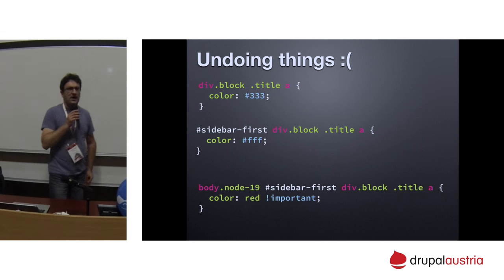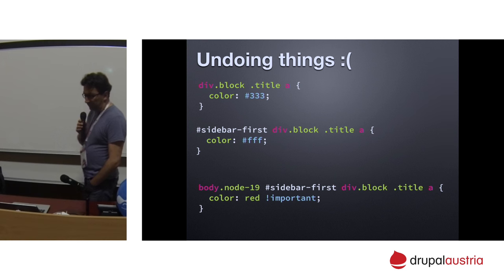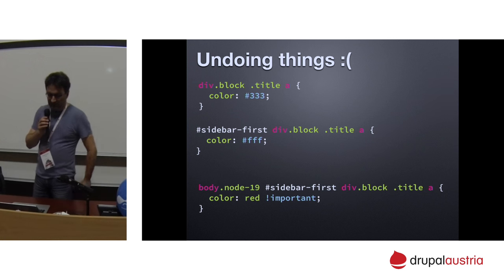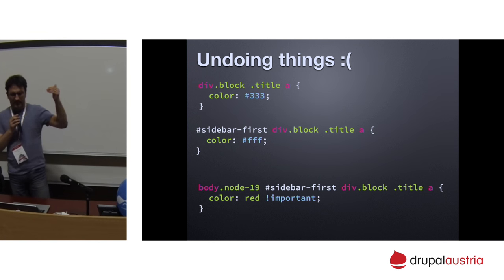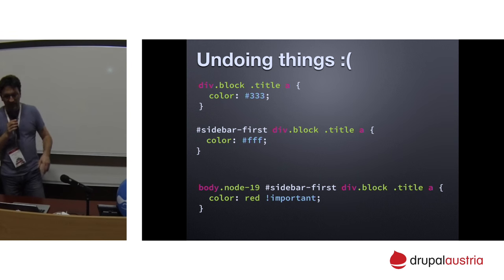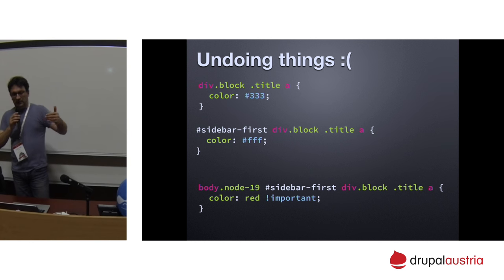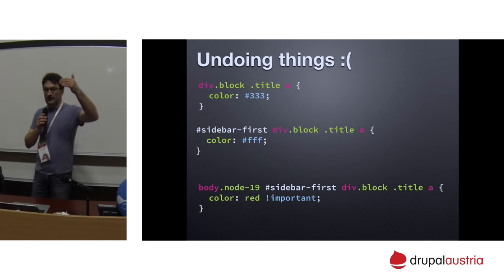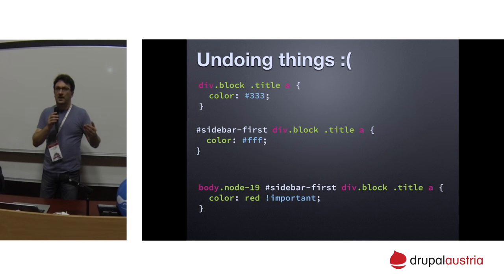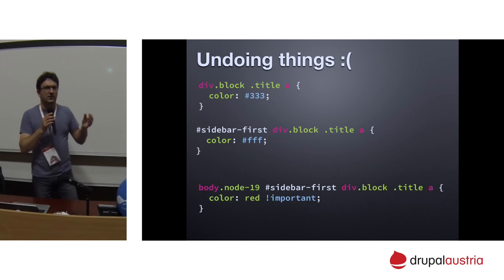So another thing, why did we write that long code? Maybe we wrote this because we wanted to undo things. Because we had a rule, we said the color of the anchor is gray. And then we had another rule when we wanted to make it white, and then we wanted to make it red. And because there were other definitions in the CSS which set it white and this set it gray, we had to find a way to make it not happen. We have to undo this. Anytime when you have to undo things in CSS, it's a code smell.